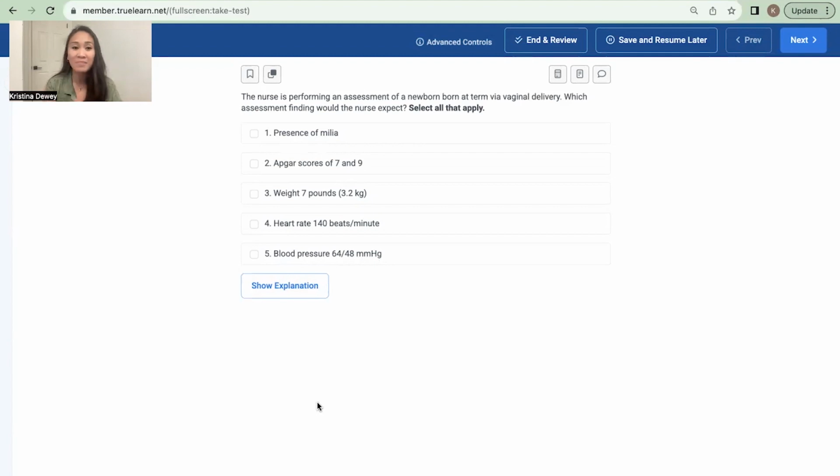So let's get started. The nurse is performing an assessment of a newborn born at term via vaginal delivery. Which assessment finding would the nurse expect? Select all that apply. All right, so I know select all that apply is also tricky. So let's go through every question and see if it's true or false.